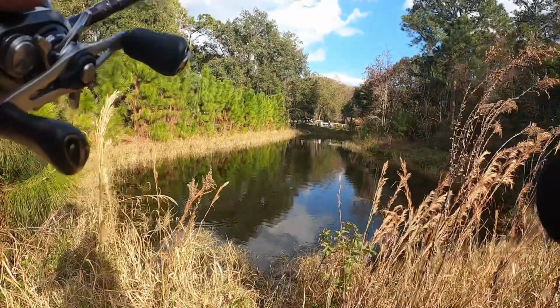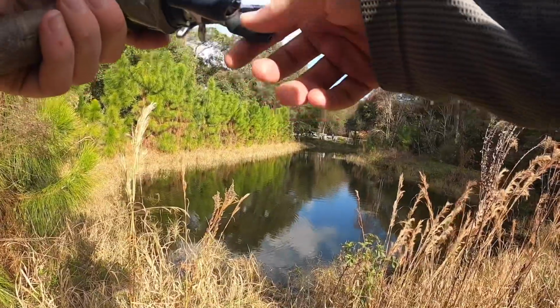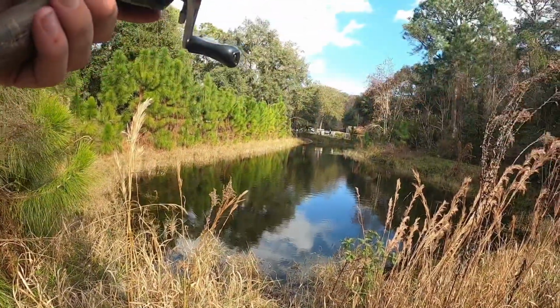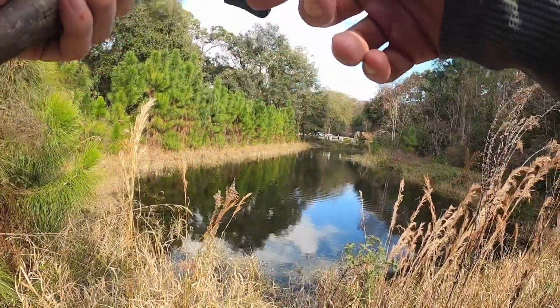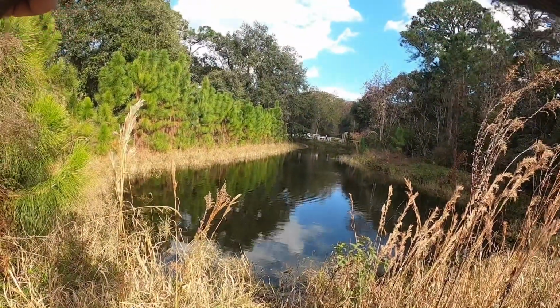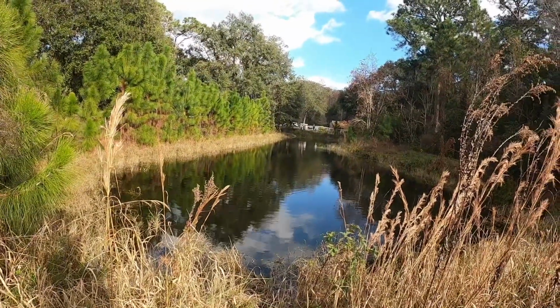I'm making a cast right now in this retention pond by my room. And you may be asking, why am I fishing a retention pond? Why am I now out on Harris Lake? I was on Lake Griffin earlier, the last time you saw me. Well, I'll explain that to you. And if you can see my boat in the very far background there, it's got the engine housing off of it. So let me explain to you what is going on here.